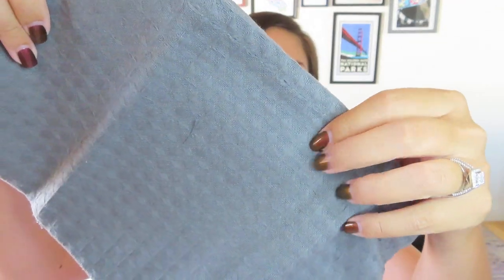It's more of just an embossed texture, but I do think it's pretty. And I do think I'll use them. And it goes with our bathroom, which is a lot of blues and grays as it is. So we'll see. They're not the softest things in the world. So I'm hoping maybe, even though I'm not supposed to dry them, that maybe a wash or two will soften them up.